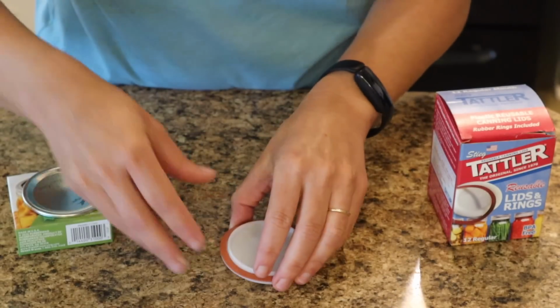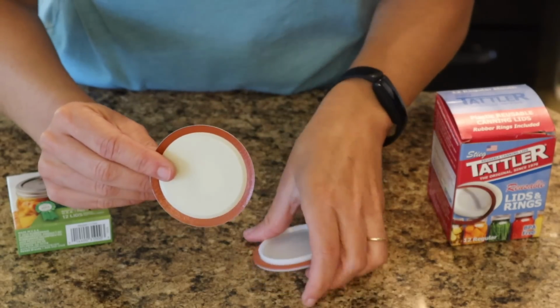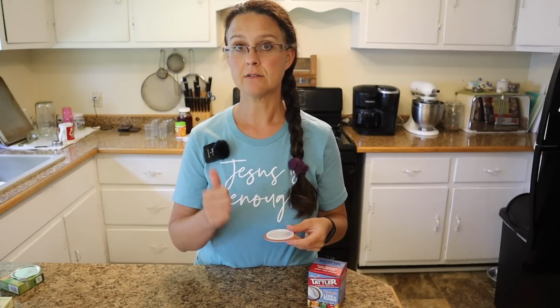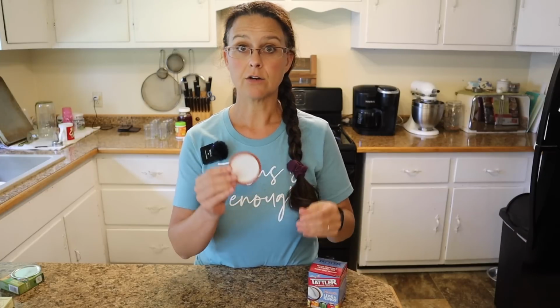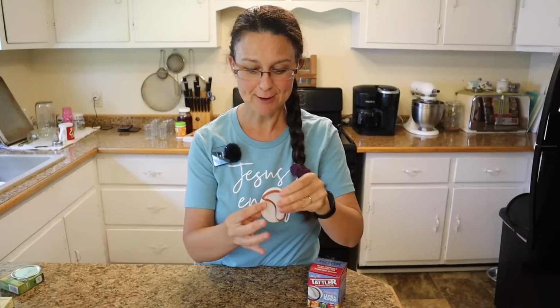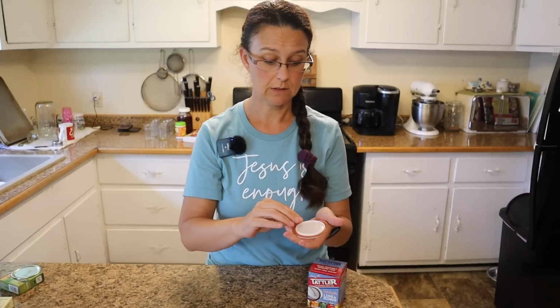But I wanted to show you guys the difference between what we're all used to using and the Tattler reusable lids. Now these Tattler lids can be used for water bath canning and pressure canning. They are dishwasher safe. Both pieces are dishwasher safe. I don't have a dishwasher, so I have to hand wash mine. And they're made in the USA. You can reuse them indefinitely as long as it doesn't have any rips in it or it's not showing wear and tear. If it is, just throw it out and use a replacement rubber gasket.